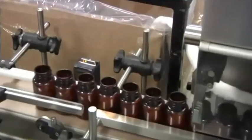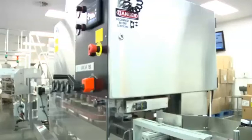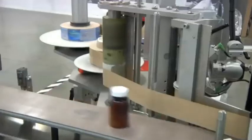Here we see the cotton being inserted into each bottle. As you can see along the way, there are several laser eyes that ensure each bottle gets what it needs before moving on, always keeping quality as number one. Here we see caps enclosing each bottle of our patented Nrf2 activator, Protandim. As we continue down the line, bottles start to become more like what you see when it arrives at your doorstep as the label is applied.